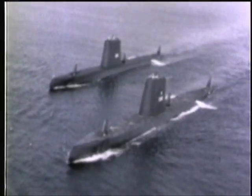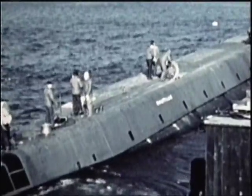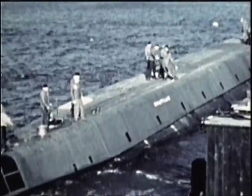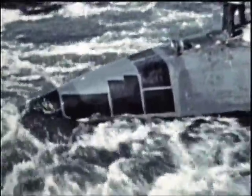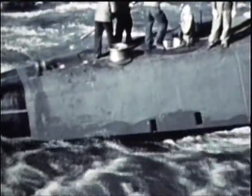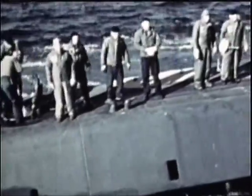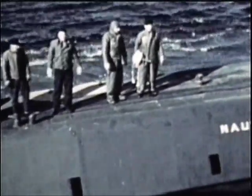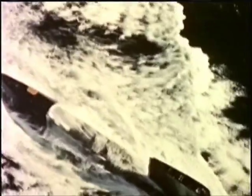By 1950, the U.S. Navy was looking to the future, and plans were afoot to develop nuclear power plants for a new generation of much larger boats. On the morning of January 17, 1955, Commander Eugene P. Wilkinson, commanding officer of the USS Nautilus, ordered all lines cast off, and for the first time in history, made the signal, "Underway on nuclear power."